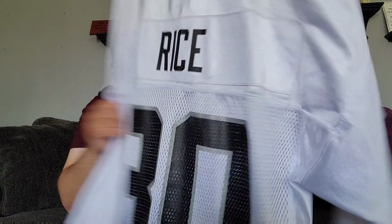All right, so the first pair of jerseys I'm going to show off are the screen prints, basically the cheap ones. A lot of these screen prints I found either at the thrift store or at the flea market. The first one I'm going to show you guys is the Jerry Rice Reebok screen print. Again, nothing too crazy.